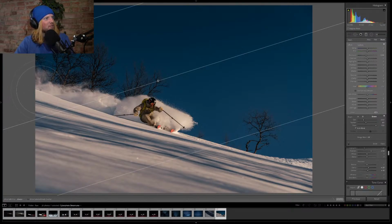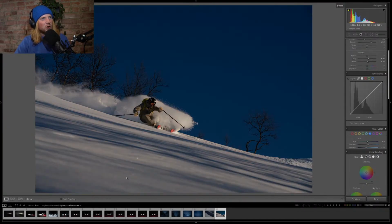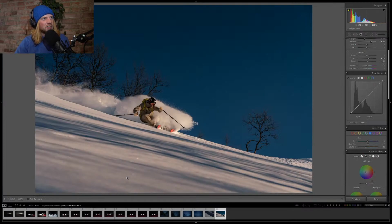I'll tell you a bit more about the photos as I edit. This photo, for example, was taken at Solheisen in Grundalen near Hemsedal in Norway. And it was super sunny and super pretty the whole day. So we'll go back to before. That's what it was raw. That's what it is now.